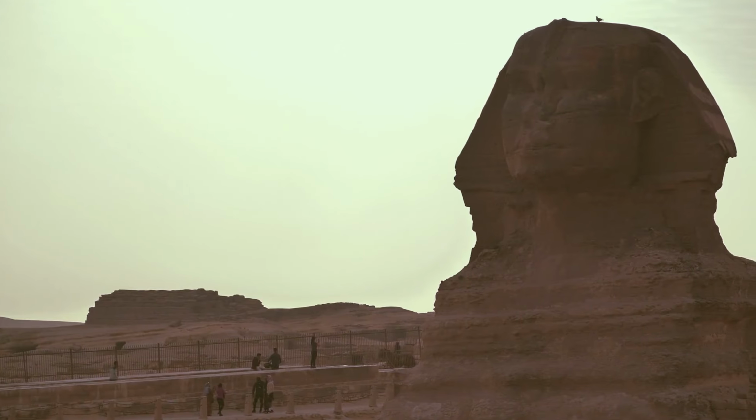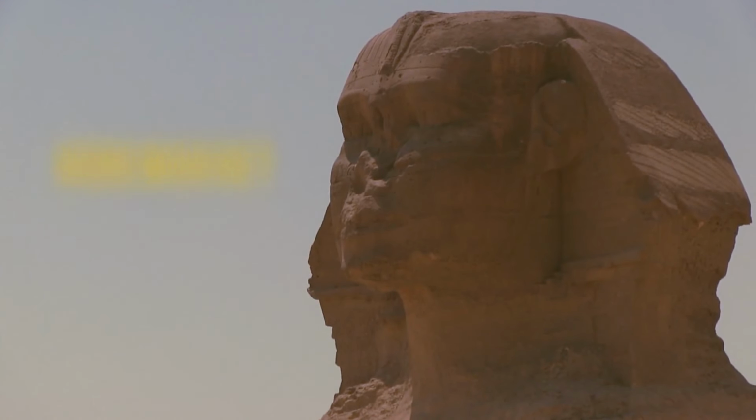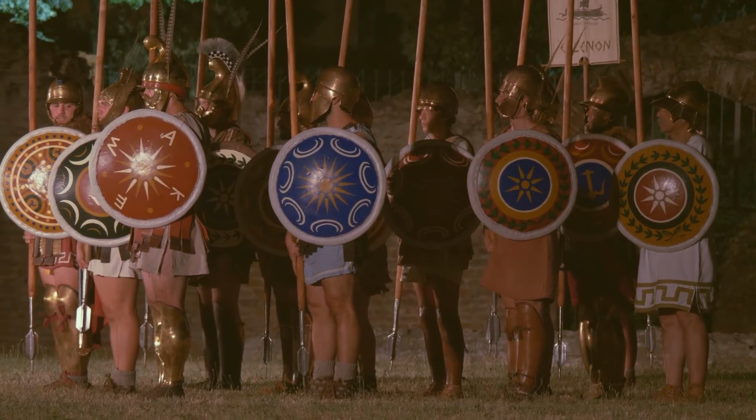Anyway, time hasn't only changed its appearance, but its name too. Initially, the Egyptians called it Hor-Mekhet. The Greeks renamed it the Sphinx about a few hundred years after it had been built.